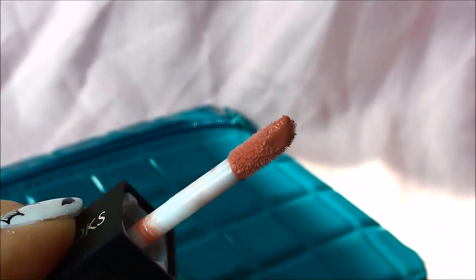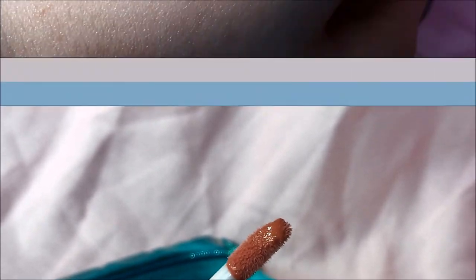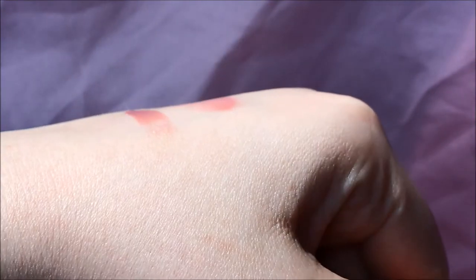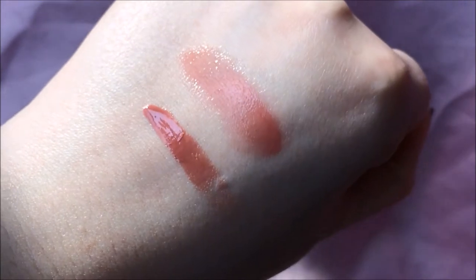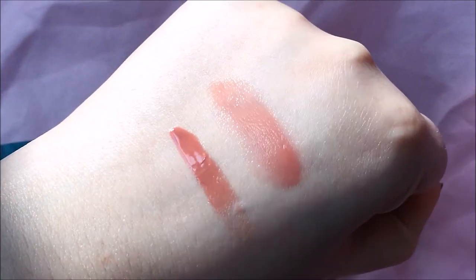I think it's a really, really nice color. Definitely a basic pink, good for all types of skin tones. I probably wouldn't repurchase again, because I'm just not a lip gloss fan, but I still think it's really pretty. If you're looking for a nice basic color lip gloss, you might want to try this out.